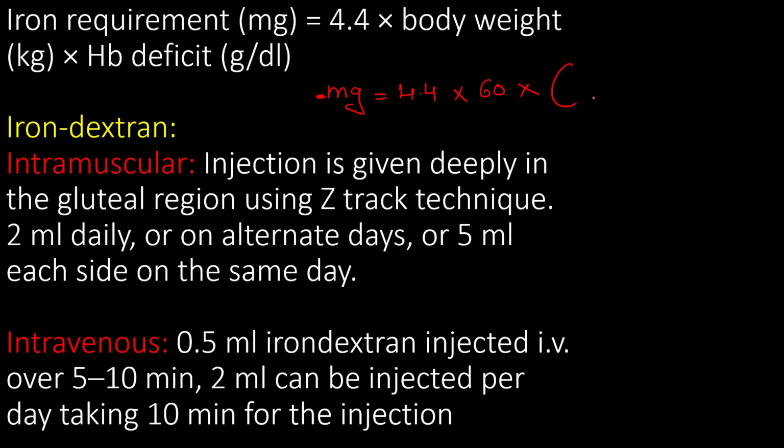Actually, a normal person, if female, should have 12 to 14% of hemoglobin, and if male, 14 to 16. So the middle number will be 14. Mostly we can't take exactly 14, so we have to take 14.1 or 14.45 like that. But anyway, let's take it as 14. And think the patient has only 9% of hemoglobin.